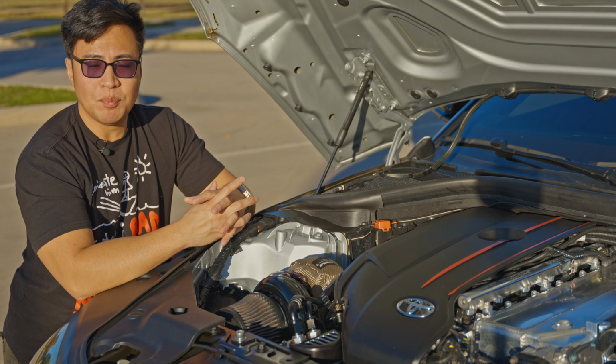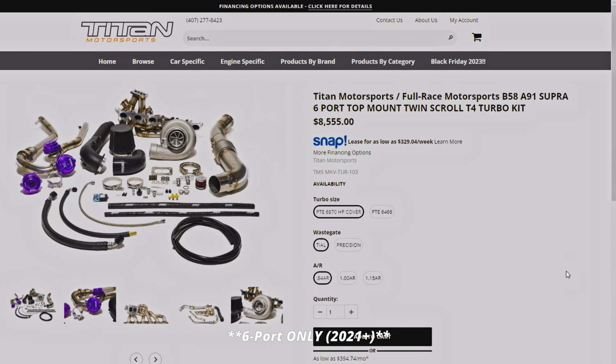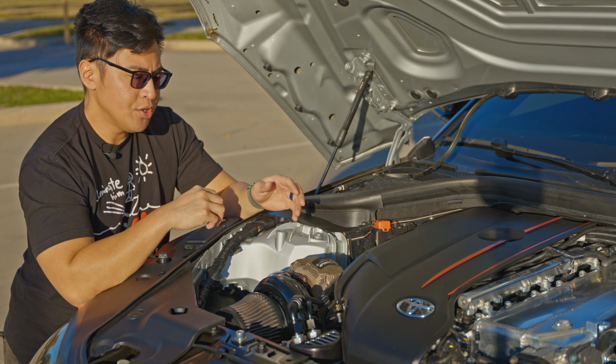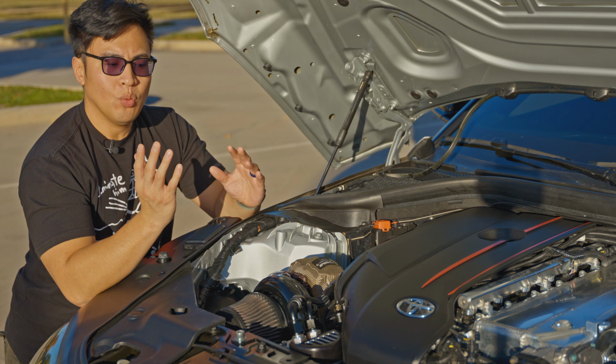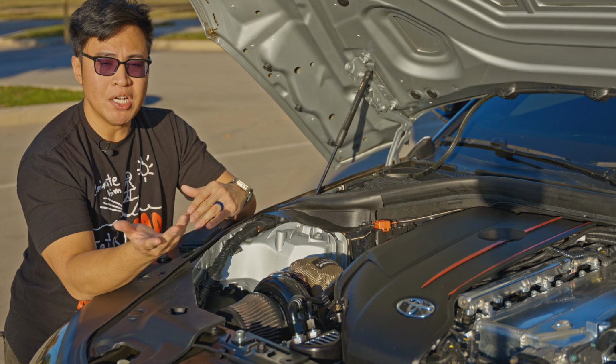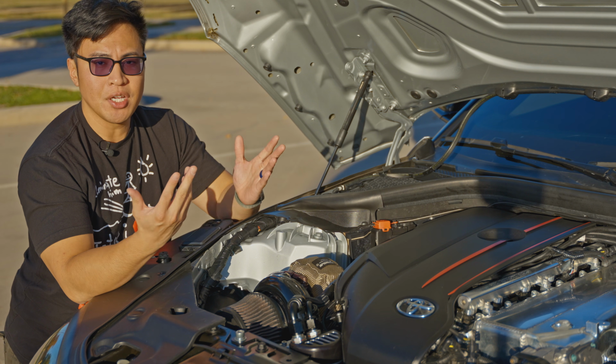And then of course, last but not least, you have Titan Motorsports top mount kit. I don't remember off the top of my head what turbo they run, but you can see it on the screen here. They do run a full race manifold, and typically that is the highest regarded manifold that you can run, but any of the other options, top options, they are great with their quality. So no recommendations on what to run. Just find the top mount kit that best fits your budget and then do your research and go with that.